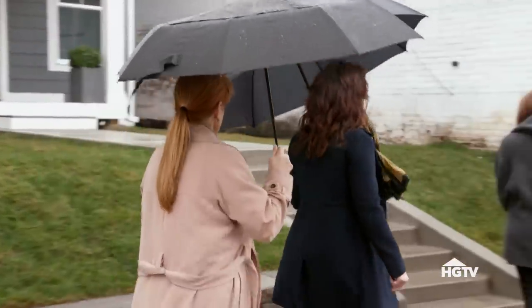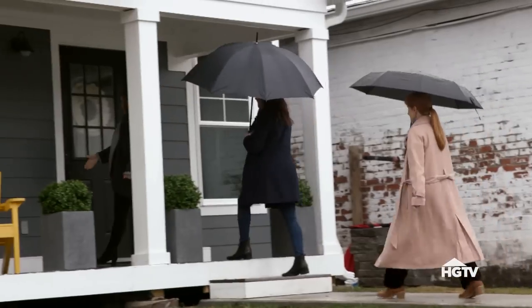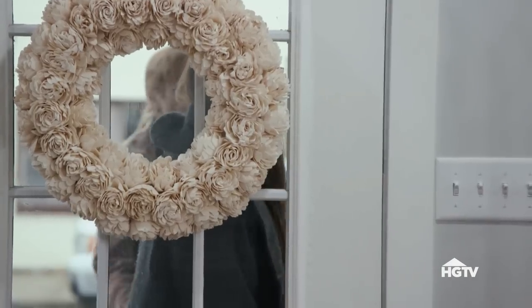Today, we're having a broker's open at the East Street House. I really want to get some feedback about the finishes, what they think of it, and most importantly, the value, because this is Jack's college fund. It is not getting any cheaper. Come on in.